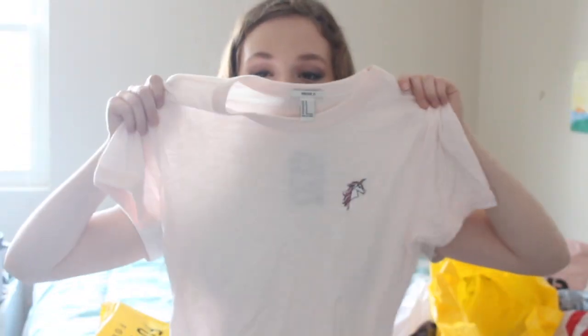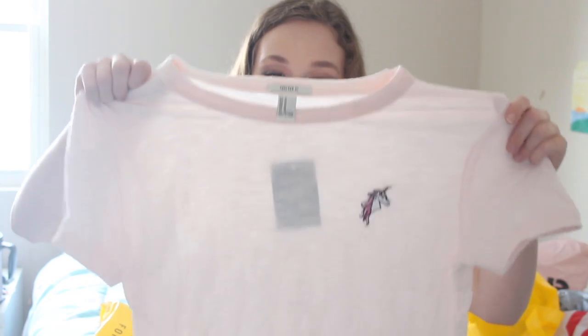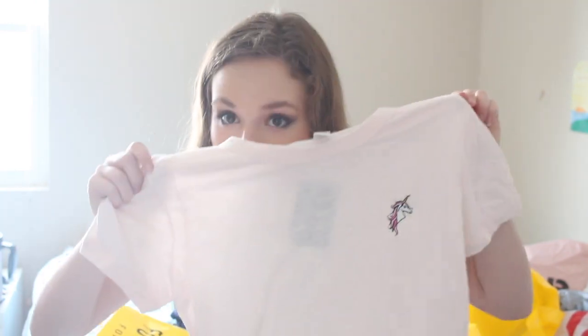It's got a unicorn! Look at the unicorn! It's so cute! This is probably one of the shirts that I'm most excited about because just look at the unicorn on it. I get to have a unicorn sitting on me all throughout the day. If I'm feeling stressed about school, I just look down and see a freaking unicorn. Who doesn't want that? So yeah, this is a really awesome shirt and it's a cute color.